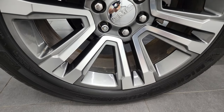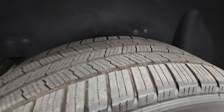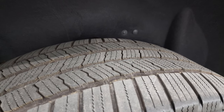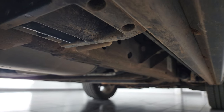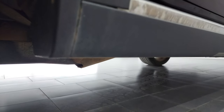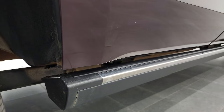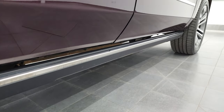Back room is in excellent shape as well. Back tires have just about as much tread as the front tires, and the frame and underbody, other than being a little dusty, is in excellent shape. So this vehicle spent its whole life in Texas and Oklahoma, or I'm sorry, Arkansas, I think. Anyways, down south, so better dusty than rusty.